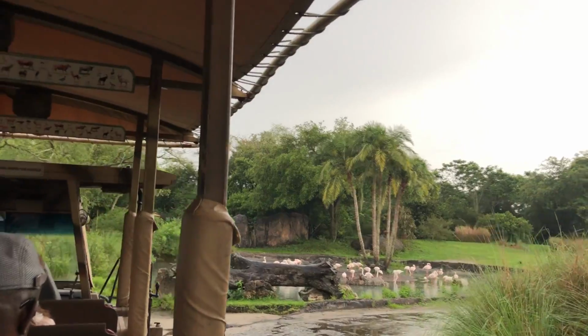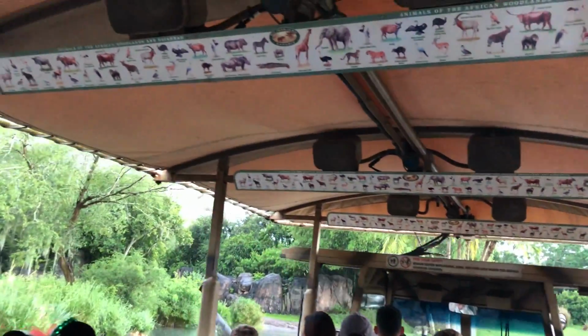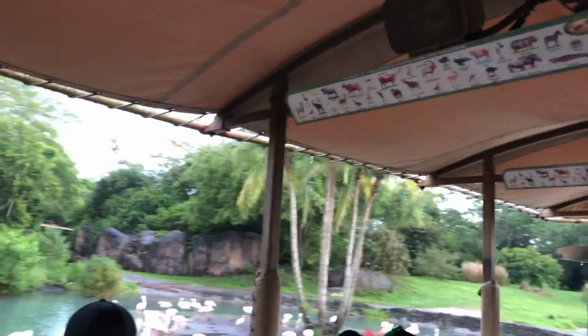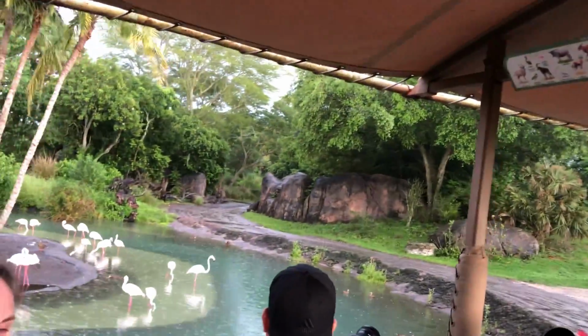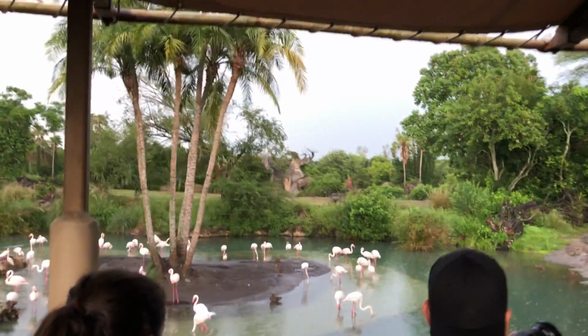Just up the road from us on our left-hand side, we're going to be able to see a flamboyance of flamingos. Now these are specifically greater flamingo. They're the largest and lightest pink of all the flamingo species. Their feathers are actually gray when they are first born, and they turn that shade of pink over time due to their diet, which consists mostly of brine shrimp.